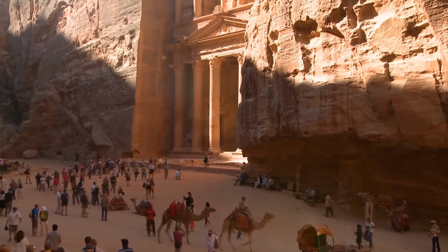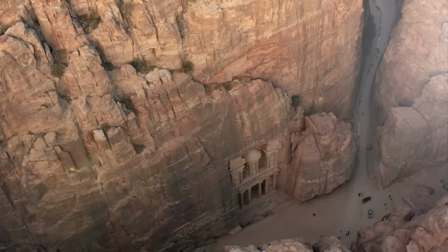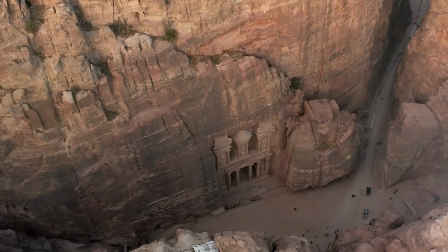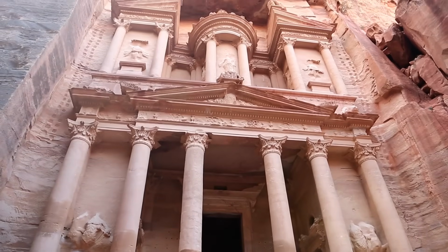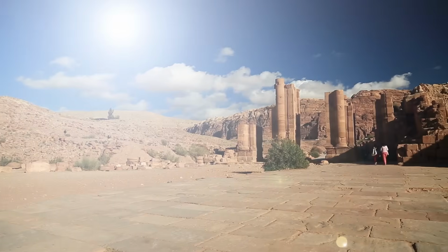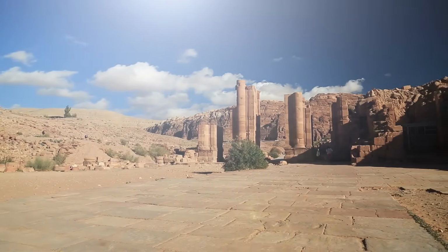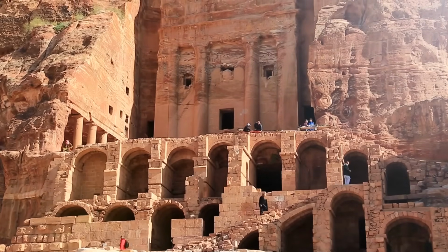The structures are carved directly into red, white, and pink-colored sandstone cliff faces. It's located among the canyons and mountains near the desert. The place was a trade center many years ago. You might already see pictures of the impressive facade of the treasury. This structure still holds many mysteries in it. For starters, scientists can't explain how the Nabataeans managed to create such a structure thousands of years ago.